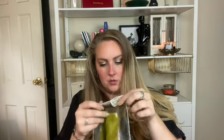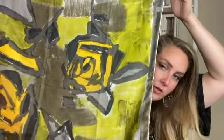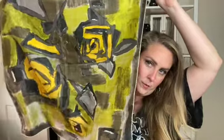This is made in Italy, all silk for Macy Associates, hand rolled scarf. It's an abstract rose, green and yellow. I love this one, that's a cool pattern.